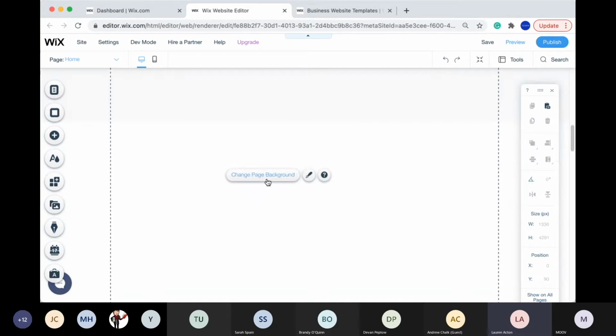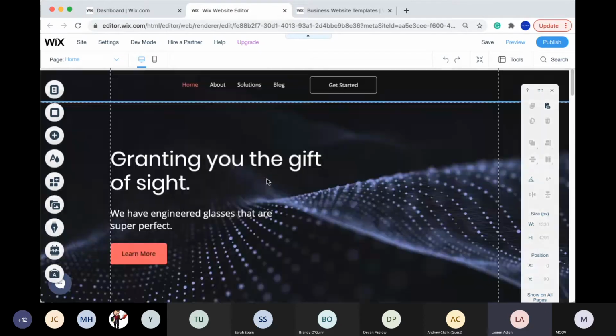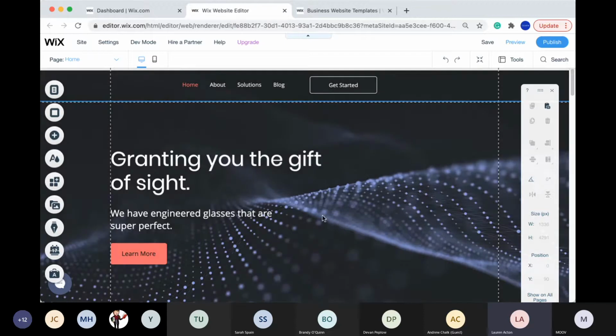Okay, and I normally like to turn it white so you have an idea of what your background is. And something really important to note is that for the construction of Wix sites, they use what they call strips. So a strip is essentially just a section. Every section of your website will be a strip, and your text, photos, everything will be on top of that strip. So it helps you stay organized.